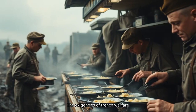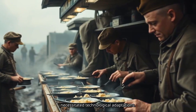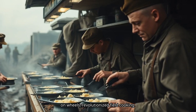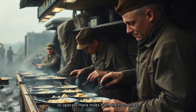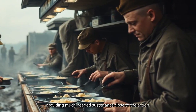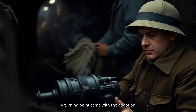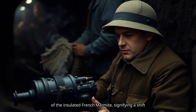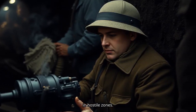The exigencies of trench warfare necessitated technological adaptations. The advent of the rolling kitchen, a mobile stove on wheels, revolutionized field cooking. This innovation allowed mess sergeants to operate mere miles from the front lines, providing much-needed sustenance close to the action. A turning point came with the adoption of the insulated French marmite, signifying a shift towards ensuring soldiers received warm meals even in hostile zones.